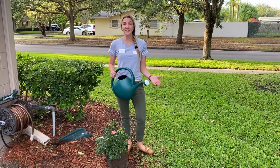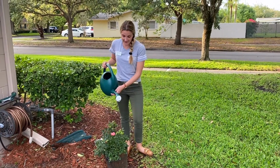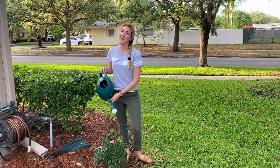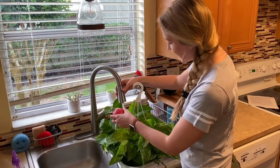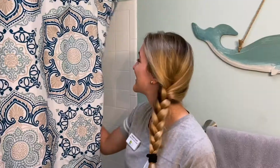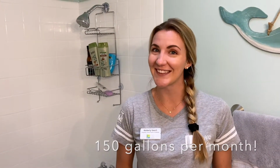Check with your local city ordinances to see when it's best to water your lawn. In the evening or the morning when temperatures are lower, so there's less evaporation. Collect the water you use rinsing fruits and vegetables and use it to water your houseplants. And shorten your showers by a minute or two. This could save up to 150 gallons a month.